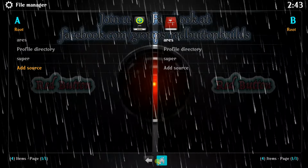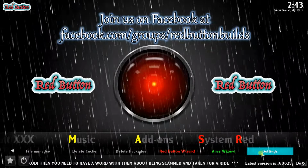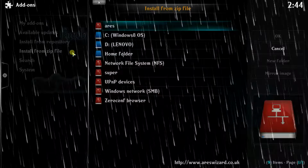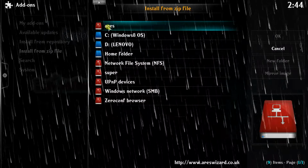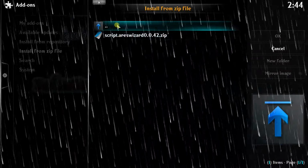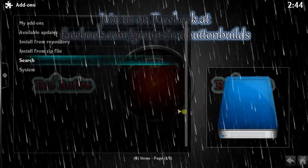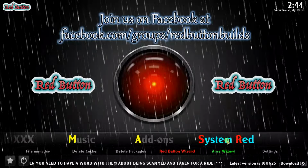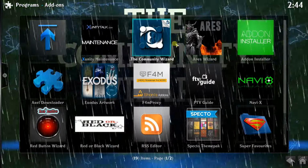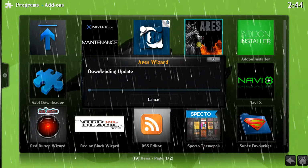Then when finished, you go back home, go to system, settings, add-ons, click install from zip file, click Ares, then click the file and download. When the download finishes, you see here, download complete. You go back, go to programs, then you see Ares Wizard. Click Ares Wizard, wait a couple of seconds.